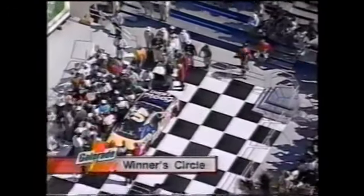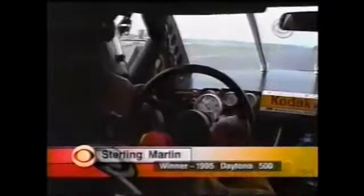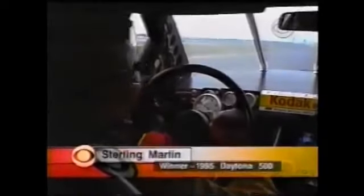Sterling Marlin has arrived in Victory Lane. Go to Victory Lane with Dick Berggren. Well, he's won the Daytona 500 twice. Now he's won the 125-miler twice. But that last lap was really something with the 88 all over your back bumper.